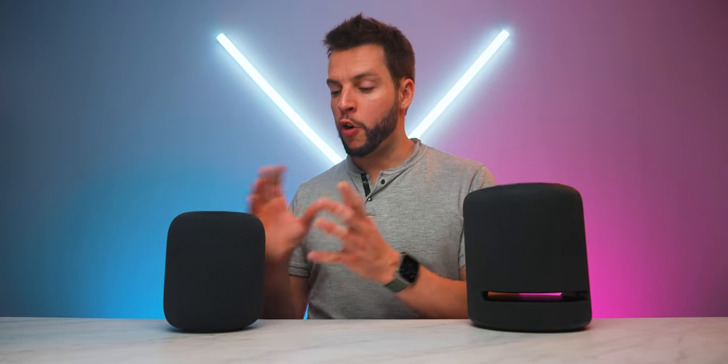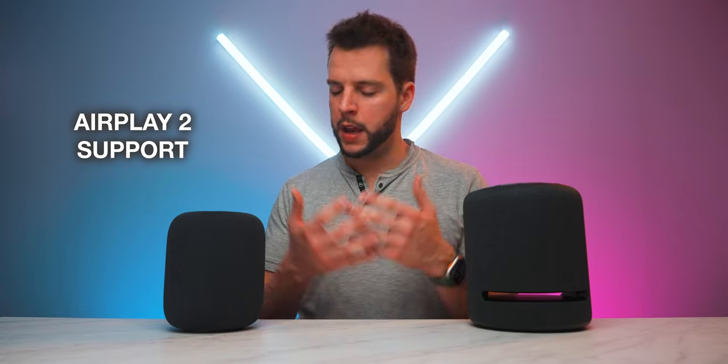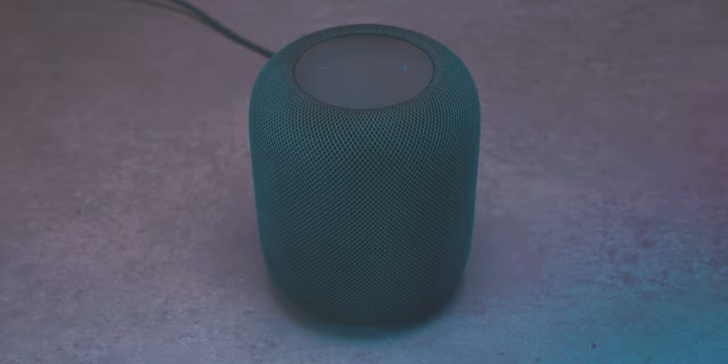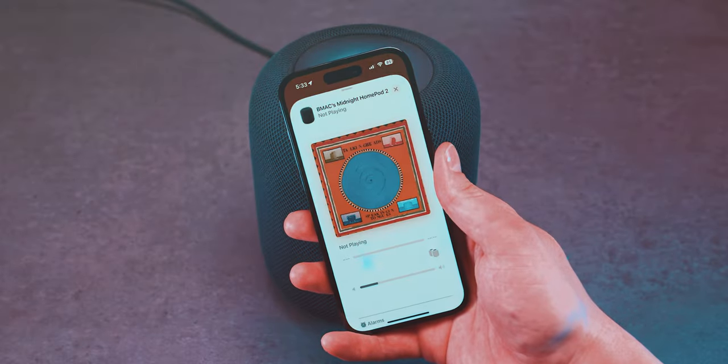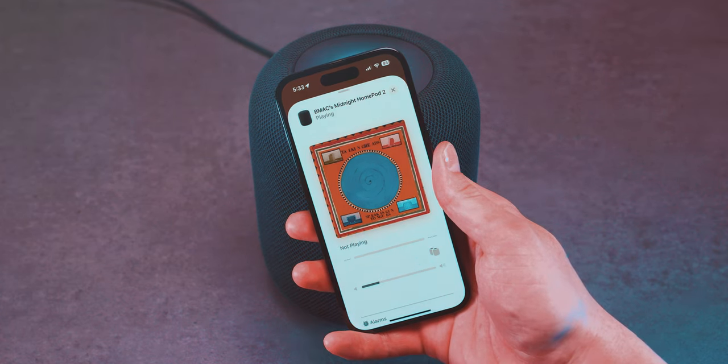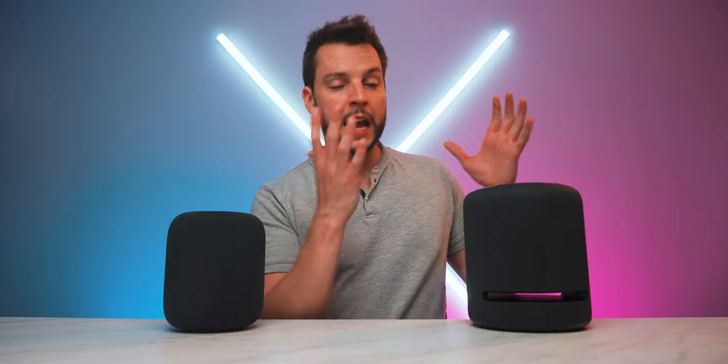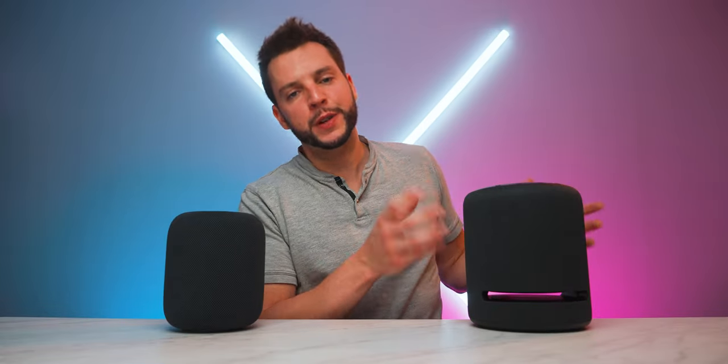But for those Apple to HomePod connections, you do get AirPlay 2 support, which makes playing music on the HomePod from your Apple devices literally seamless. It's incredibly quick and easy to do. Even if you're just transferring music from your iPhone to the HomePod, all you have to do is bring it close and you're gonna be able to play your music literally just by bringing the iPhone in the vicinity of the speaker itself.